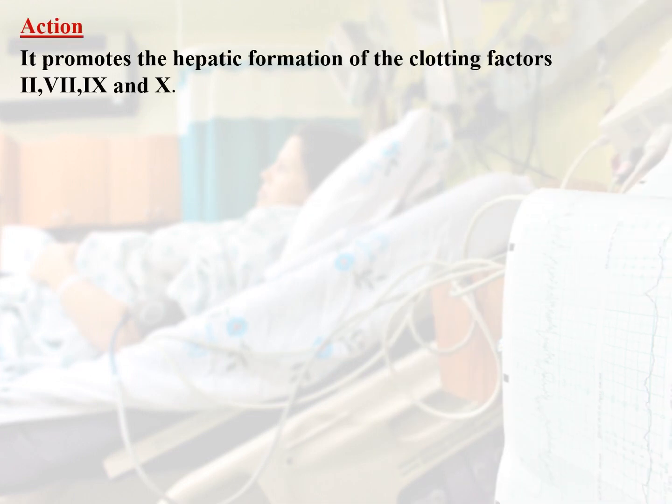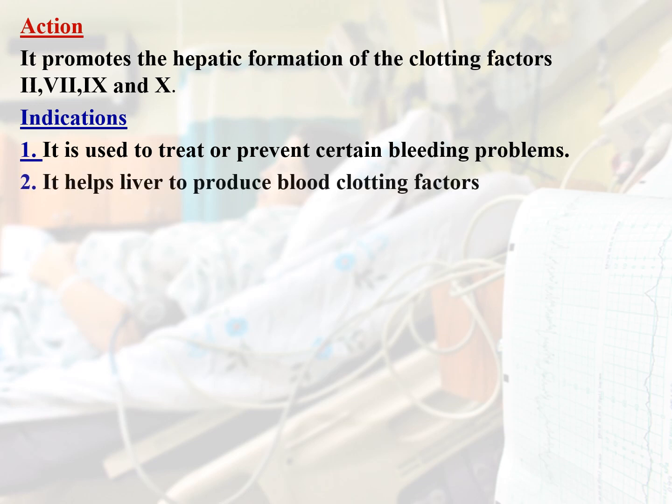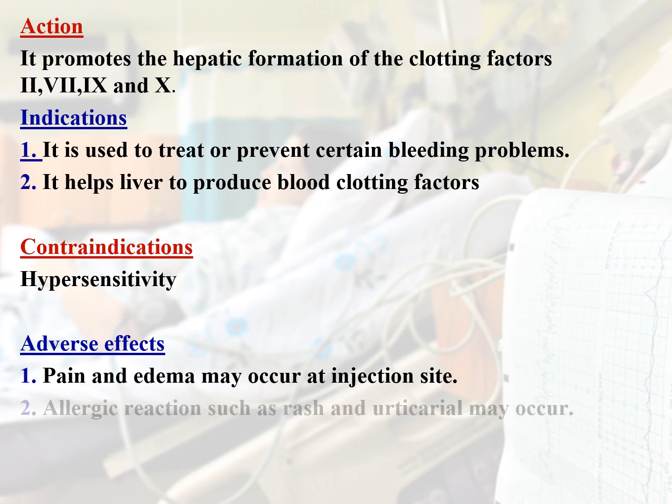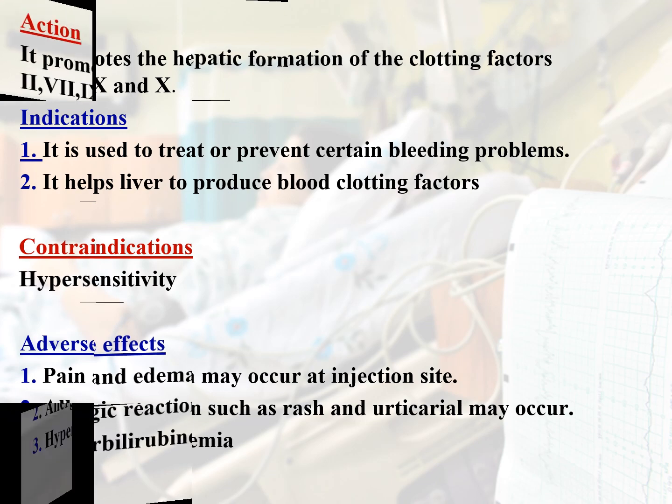Action: it promotes the hepatic formation of the clotting factors 2, 7, 9 and 10. Indications: it is used to treat and prevent certain bleeding problems. It helps the liver to produce blood clotting factors. The contraindication is hypersensitivity, and the adverse effects are pain and edema that may occur at injection site. Allergic reactions such as rashes and urticaria may occur. Hyperbilirubinemia.